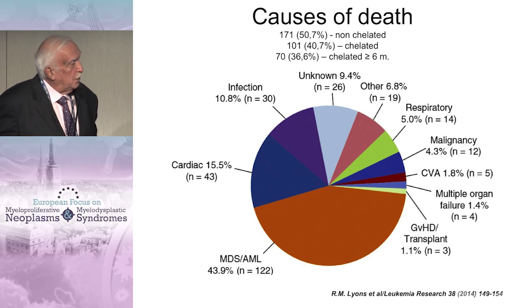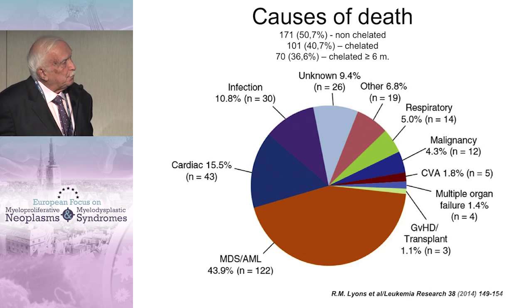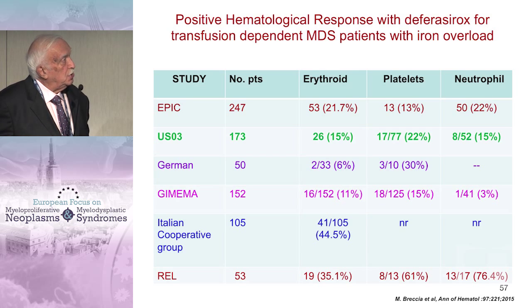Causes of death. This is the Lyons paper, which just came out. MDS progressing to AML in non-chelated 50.7%, in chelated 40.7%, in chelated more than 6 months 36%. Again, another indication that iron chelation helps.